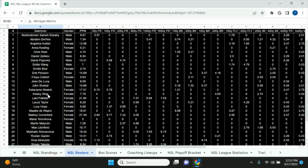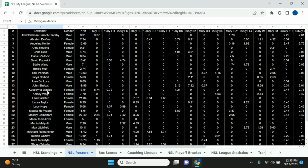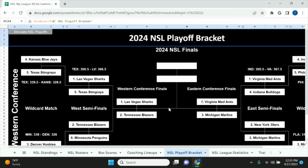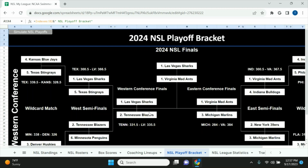Cassia Wasik, they have Wog, Lanny Pauser, Mallory Comerford, who's probably their best swimmer here. Vlad Morozov as well, Michaela Romanchuk, Max Litchfield, and John Shebet as well. So this roster is also not really that intriguing to me. I'd expect to win. So let's simulate this match, and let's see if we can go to the finals. And just like that, we move on pretty easily, winning by 100 points over Michigan.